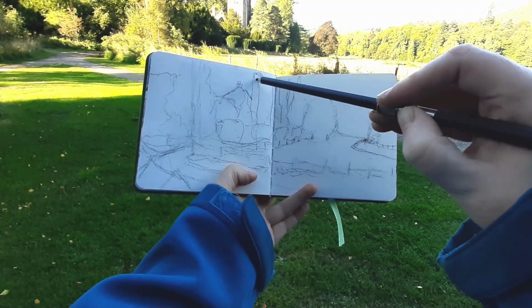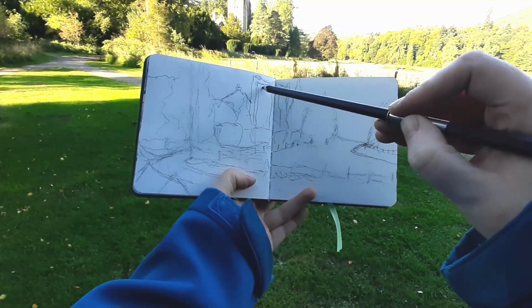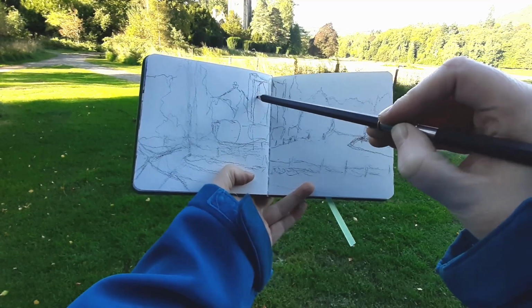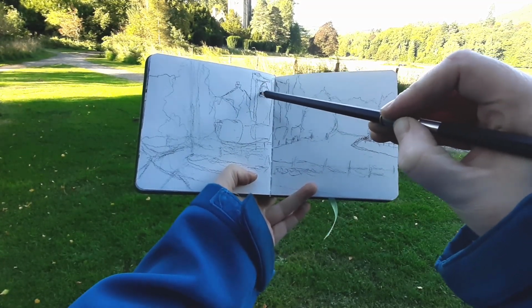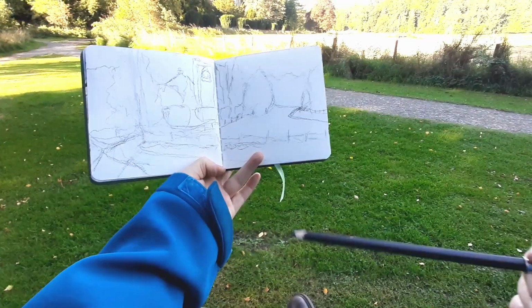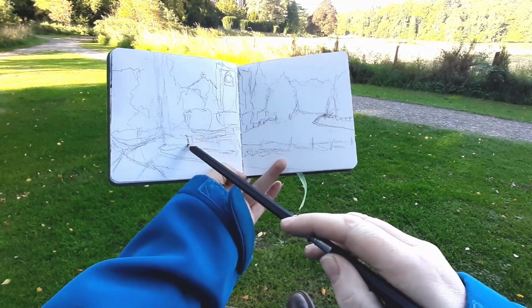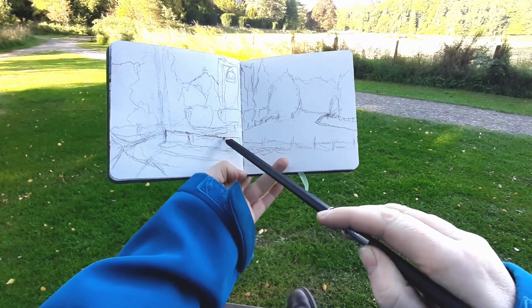I'll make that line a little bit narrower there. And then obviously we have this beautiful arch there with the clock in. So you can kind of see roughly what we've got going on here. It's nothing major, but we've got all the different perspectives happening, which is what makes this interesting. You can see I've smudged it, which is great.